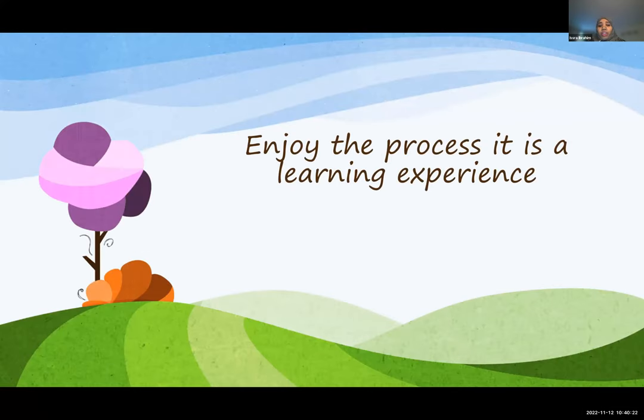I know it looks a little bit high for me to say, enjoy the process, but it is a learning experience. You will not be the same after completing about four or five months of the application process. You will have your CV up to date, you will know how to prepare for interview, you will know how to write applications, and you will have an idea about the system in the UK at least. So enjoy the process, it is a learning experience.